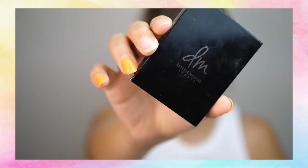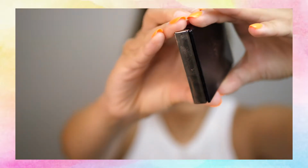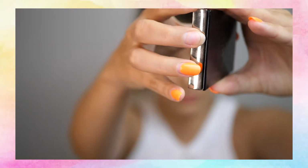Next up, I have the Danessa Myricks Balm Contour. So this is the first and only product that I have from Danessa Myricks, and I have been absolutely loving it the past couple of months. I first got this in the winter and I got mine in shade medium 1. The color was just too dark for me at that time and way too dark for a contour and even too dark for a bronzer.